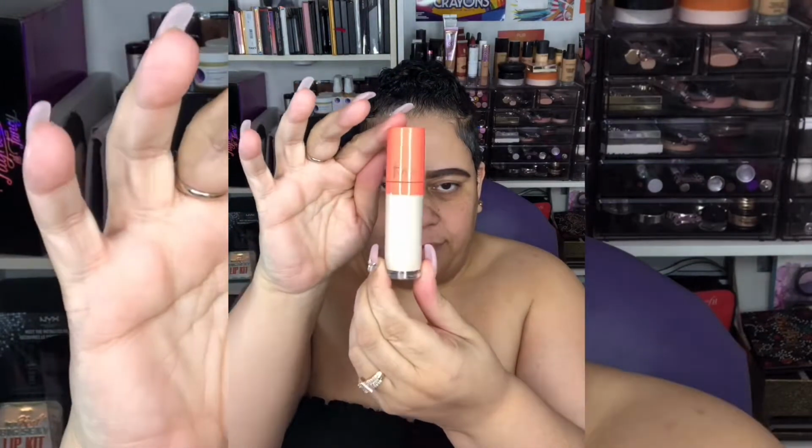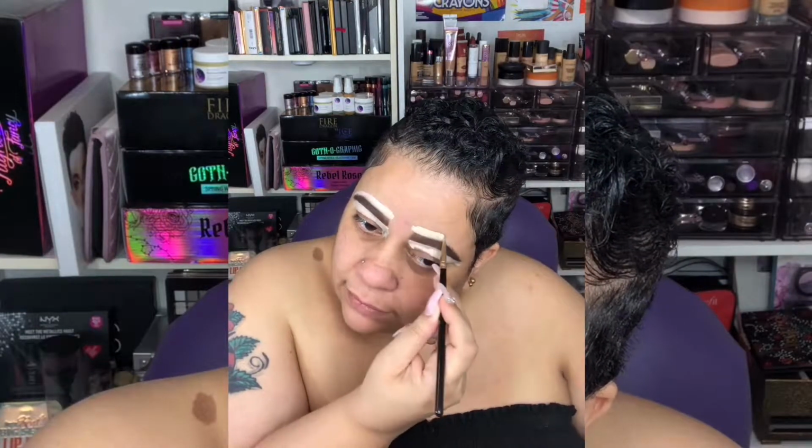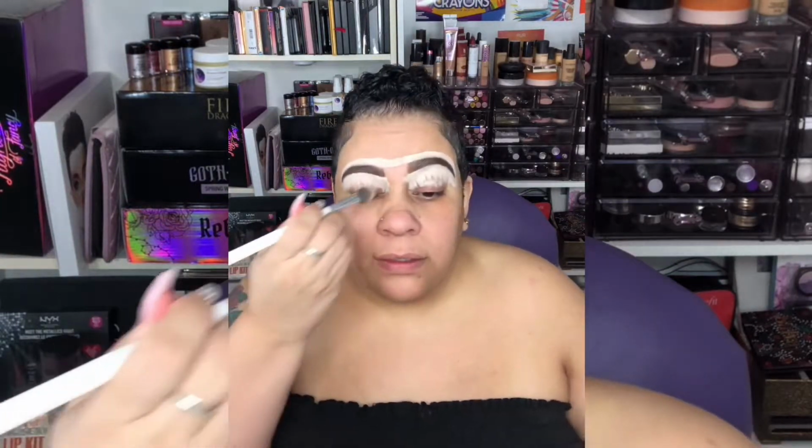Time to clean it up. I will be using the I Am Magic concealer I purchased from Juvias Place. This is 23. Let's take her out. Look how big and beautiful this is. I just think this is gorgeous, you guys. Let's clean these puppies up. And what I am noticing right off the bat is that this is a very creamy concealer. And I'm just going to work the rest of this product on the eyelids.